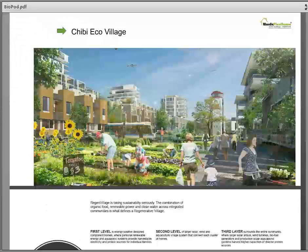So here you can see a project we have in China, in Hubei province, where we're going to actually develop an eco-village of 500,000 square meters, where our greenhouses can be part of this community. So also selling these kind of healthy, safe food to the bigger cities in the surrounding areas like Wuhan, with more than 11 million people.